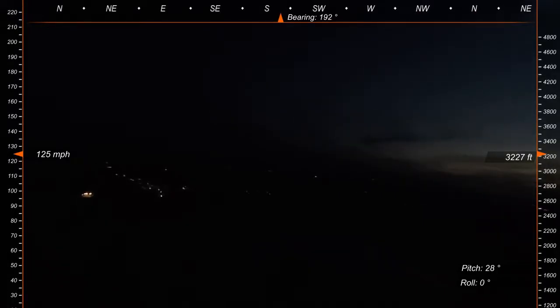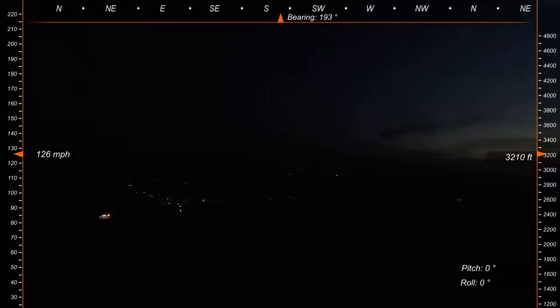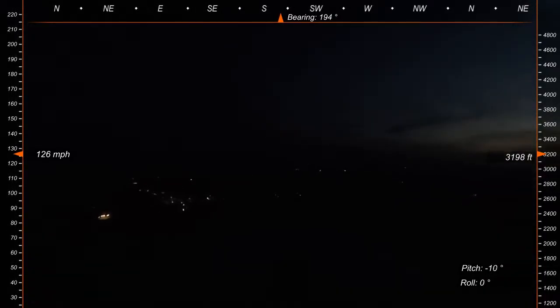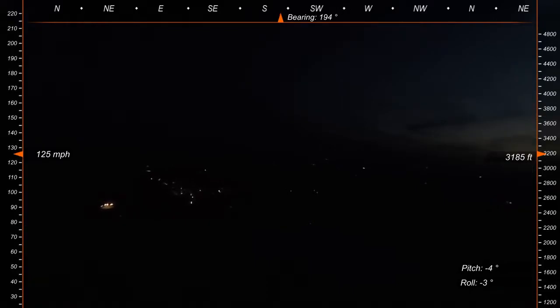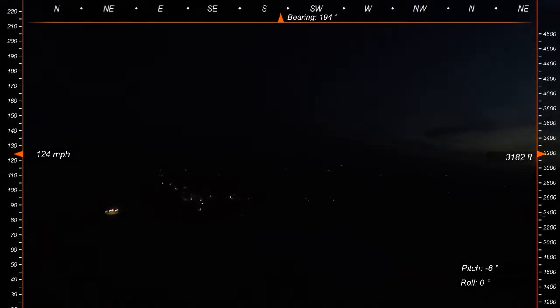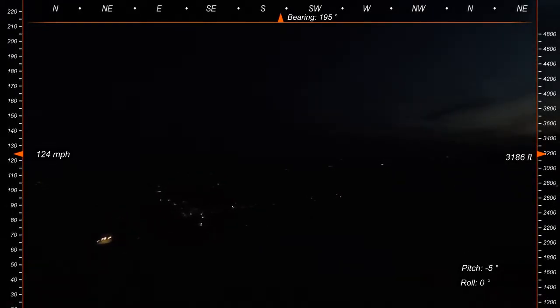So what's our course to the Liberty VOR? 204. All right. Your goal now is to fly what? 204 heading. All right. And to keep what part of that needle do you want to keep centered? Center point. Oh, the CDI, course deviation indicator. All right.